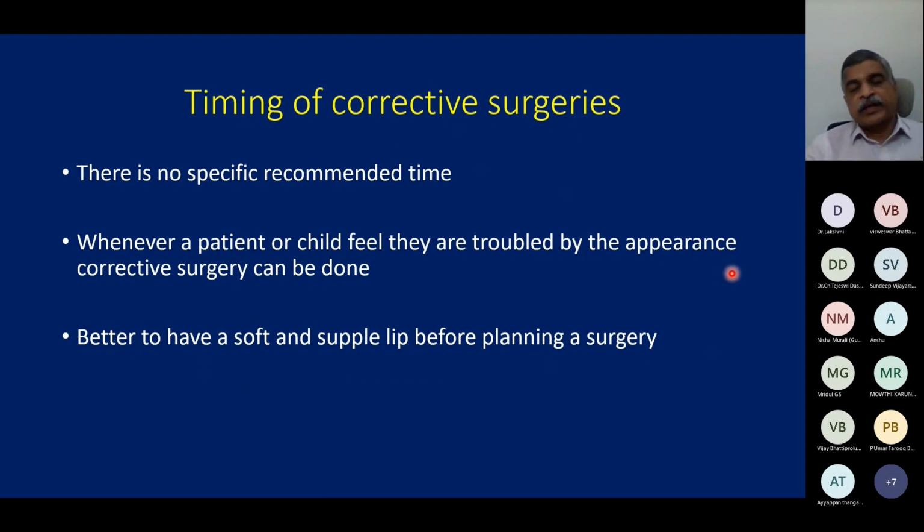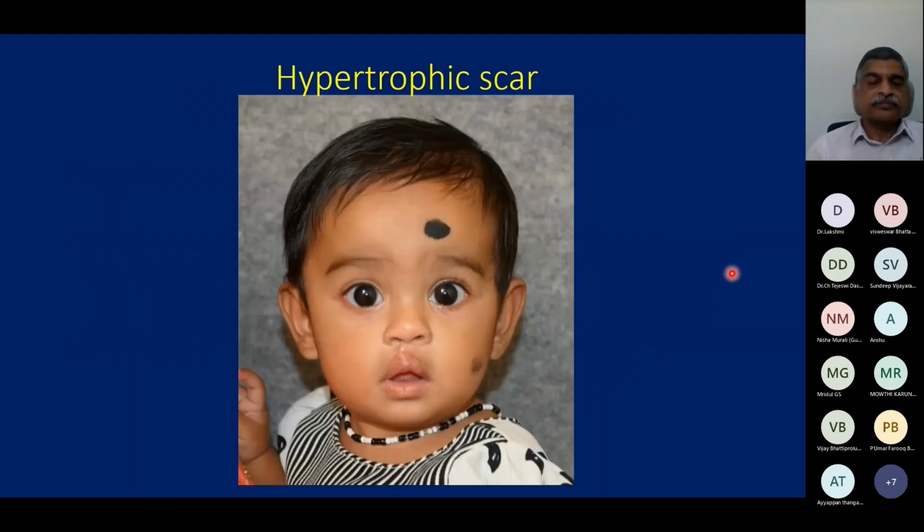So when you look into the timing of corrective surgeries, whenever the patient comes in, there is no specific recommended time. Whenever a patient or child feels that they are troubled by the appearance, or it dents their confidence, a corrective surgery can be done to help them. But you should remember that we should not go in a hurry, because the healing potential also needs to be taken care of. It's better to have a soft and supple lip before planning any surgery. Before the scar matures, it's better not to do a surgery. But in case it's a severe problem, we can always go in.